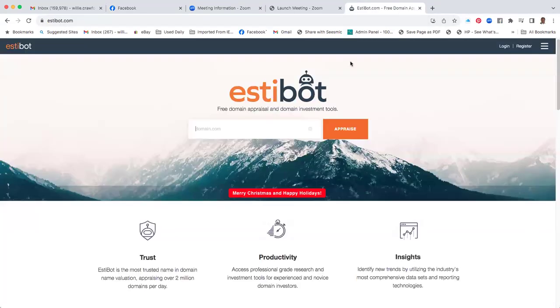So if I take you over to Esterbot, this is Esterbot at esterbot.com. It's a free domain appraisal tool. You just plug in the domain name that you're interested in getting an appraisal for, and Esterbot will tell you what it thinks that domain name is worth based on a number of factors, such as the number of letters in the domain name, how frequently it's searched on, whether or not it's a .com, and the average bid price for that domain name or for words in that domain name.